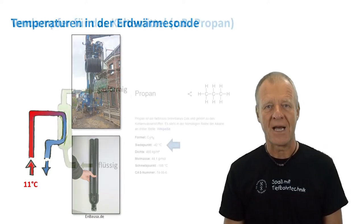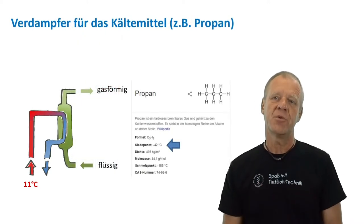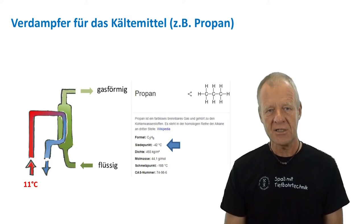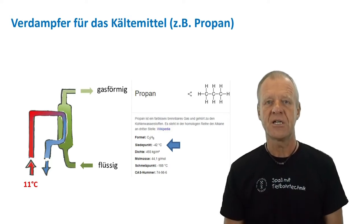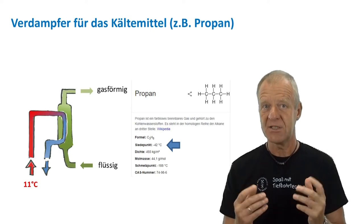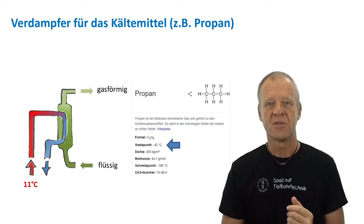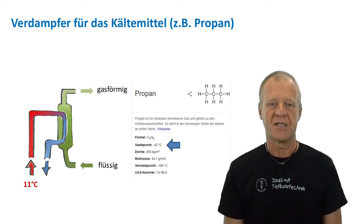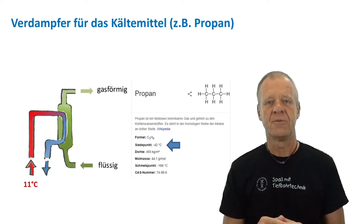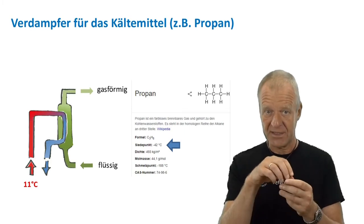In the heat pump, there is a heat exchanger, where the brine at this temperature of 10 degrees centigrade is brought into contact with another liquid, which has a low boiling point. The heat which is transferred from the brine to this liquid makes the liquid boil very much. For example, propane is an excellent liquid for this purpose.